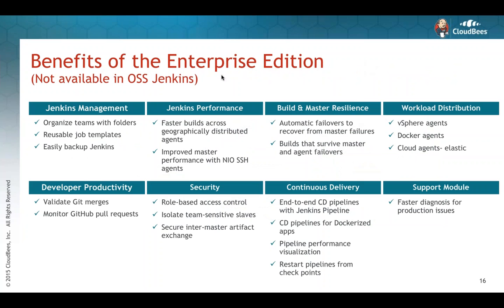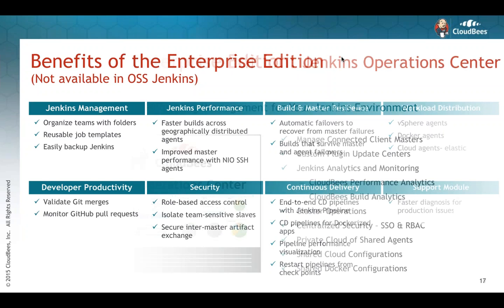A number of features that are in the Enterprise Edition. I'm not going to go into each of these in detail, but really features focused around management and performance, master resilience, sharing resources, improving developer productivity, security, continuous delivery, and we actually also have a special feature called the support module, which connects back to our support organization and provides the data we need when you have problems.